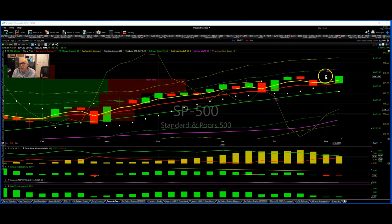Notice too that the parabolic, this white dot, moved below last week's bar. So the parabolic is now indicating we have switched from a downtrend to an uptrend. The last 2 weeks we had what is called a bullish harami. The body of this doji is completely engulfed by the body of this candlestick, and that was a bullish harami. And last week the S&P closed higher than it opened. It opened here and closed here. So the market's still looking pretty bullish.